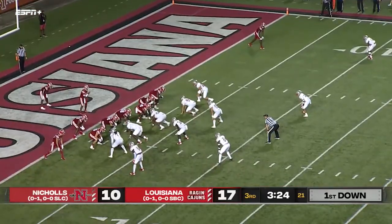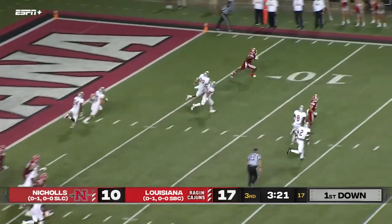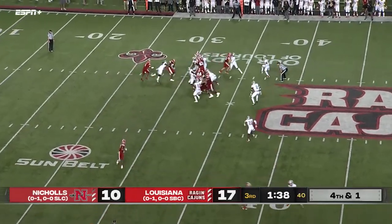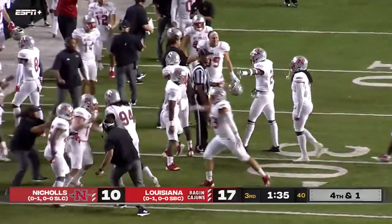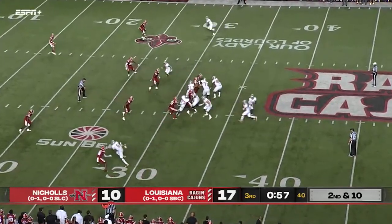Deep in their own end of the field, 97 yards away from the goal line, as Lewis rolls to throw, and he's flipping it out with some running room. Formation to the left. Johnson gets the call. He's hit in the backfield. He's going to be short. And off goes the number 21. The Colonels have held Jacarius Martin. Cajuns came over that left side of the offensive line.